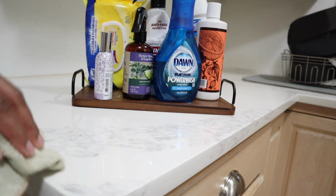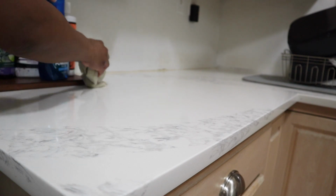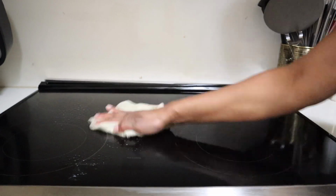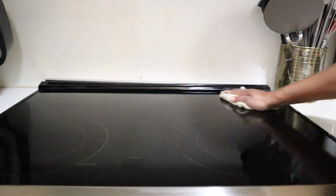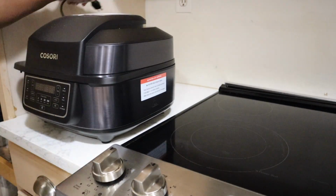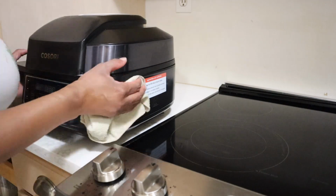That little cleaning caddy where I keep my most used cleaning supplies in the kitchen, I purchased at Target in their kitchen section. I'm not sure what it was for, maybe a serving platter. And then I'm using that same 409 to clean off my glass top stove, which I'm not sure what's easier to clean, a gas stove or glass top. Because with gas, you have to scrub those grates, which is so annoying. But for the glass top stove, it's hard to get it looking perfectly shiny.